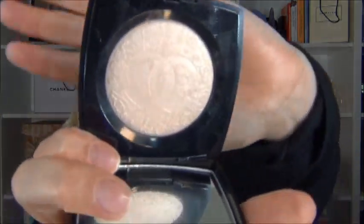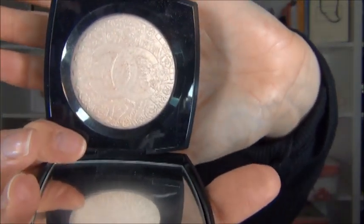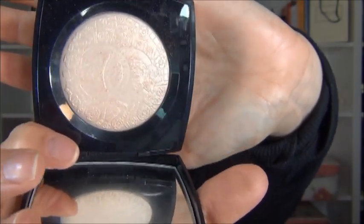So that's that. My favorite highlighter, again, this is going to be a Chanel love fest, part of it. But my favorite highlighter has to be my Chanel Illuminating Powder. I'm going to butcher the name. I don't know. It's this one. I believe it was from the spring collection this year. This is a stunning highlighter.